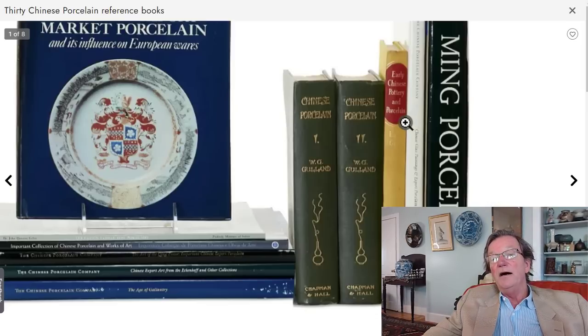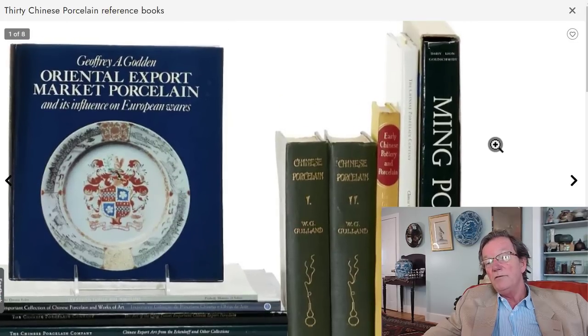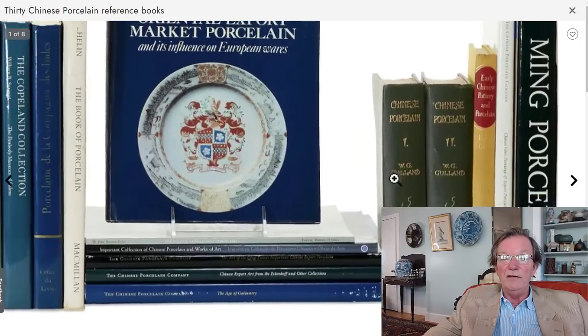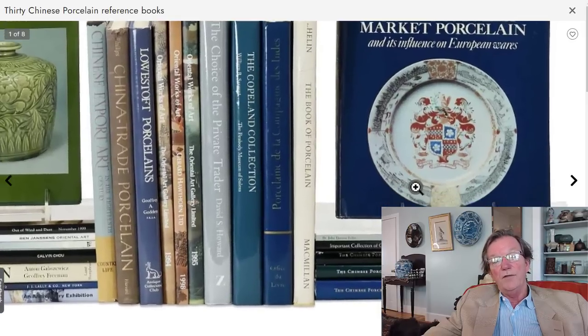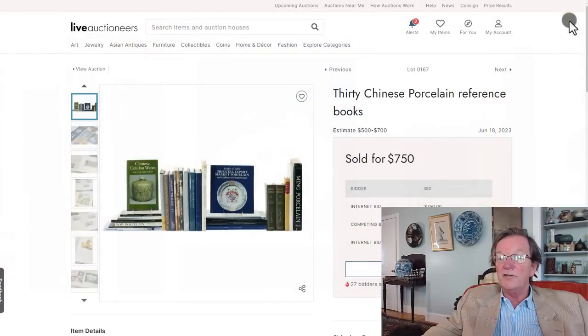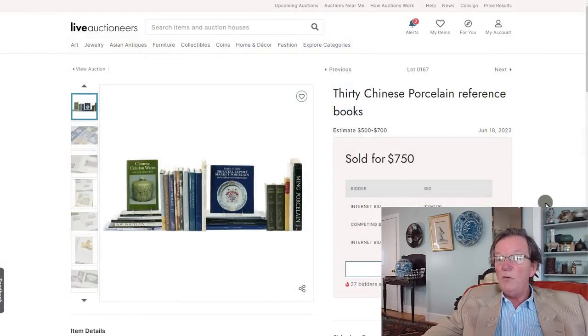And then you have early Chinese porcelain by, I think this is by Gray or somebody, but then the Ming porcelain book by Daisy Goldschmidt Lion, a connoisseur of Ming ceramics. And this was a Rizzoli book, so it's very high quality printing and it's well written. She's a brilliant collector and so forth. And then there's a bunch of other porcelain books on China trade and so forth. And this was a very good lot as well. 30 books, including also some auction catalogs thrown in. I went for just $750. Not bad, not bad at all.